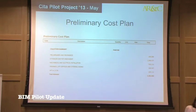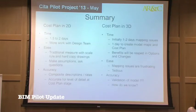We've prepared the preliminary cost plan, slightly more than Bernard's, but we still have some work to do. We did it in both 2D and 3D, but we have more questions, we need specifications, etc. So we're looking at a budget of around 2 million. There's a significant amount of that. You can see 566,000 is M&E. It's fairly significant for a community centre. So again, more work has to be done on it, but it's a starting point.